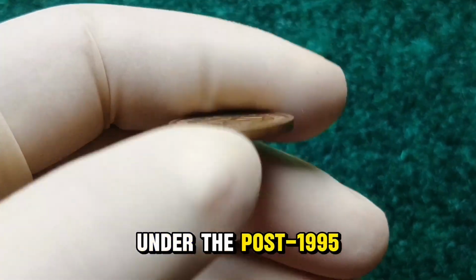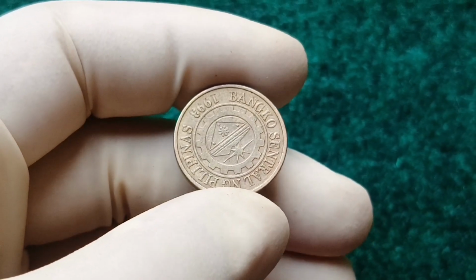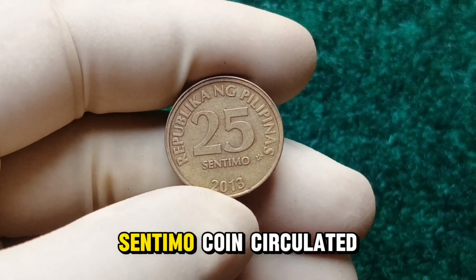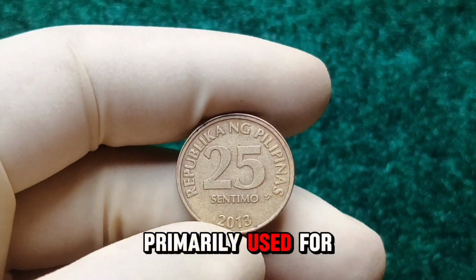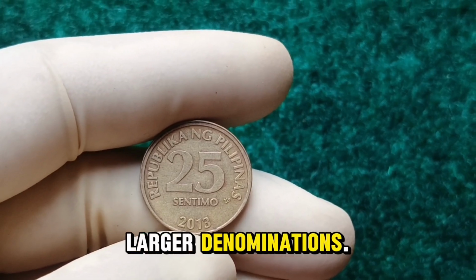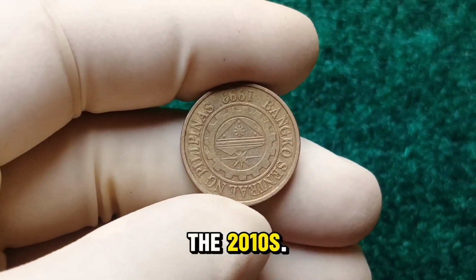Under the post-1995 reform of currency, the design promoted national pride through the use of Filipino language and indigenous symbols, and a commitment to economic progress, symbolized in the BSP seal. The 25 Sentimo coin circulated widely across the Philippines, primarily used for small transactions like jeepney fares, sari-sari store purchases, and change for larger denominations. Despite inflation reducing its purchasing power, it remained a functional part of daily life during the 2010s.